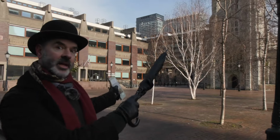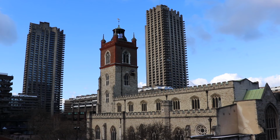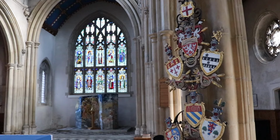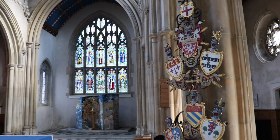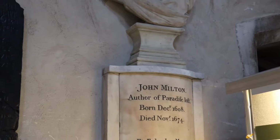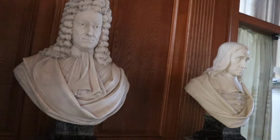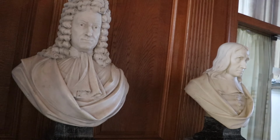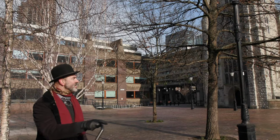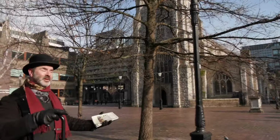Now, St Giles Cripplegate was founded in 1100, and the current building dates from 1394. It's been renovated, but it did survive the fire of London. And it's amazing to think that Oliver Cromwell got married in there. Yeah, John Milton, who wrote Paradise Lost, was buried in there. Daniel Defoe was baptised in there, but he wasn't baptised Daniel Defoe. He was baptised Daniel Foe. But then because he wanted to sound cool and aristocratic, he added "de" to his name.